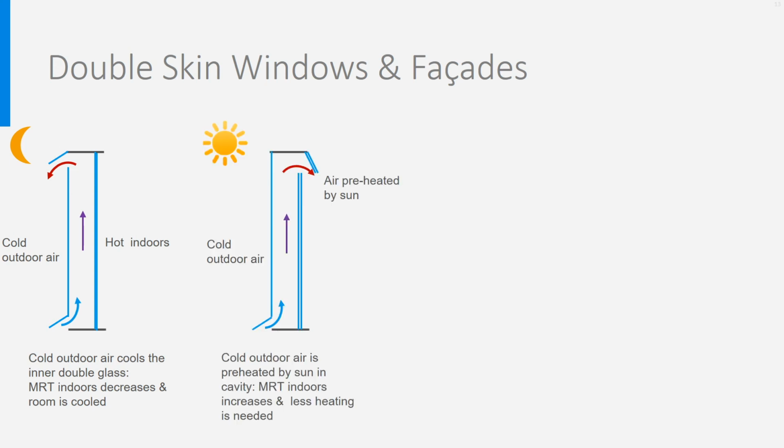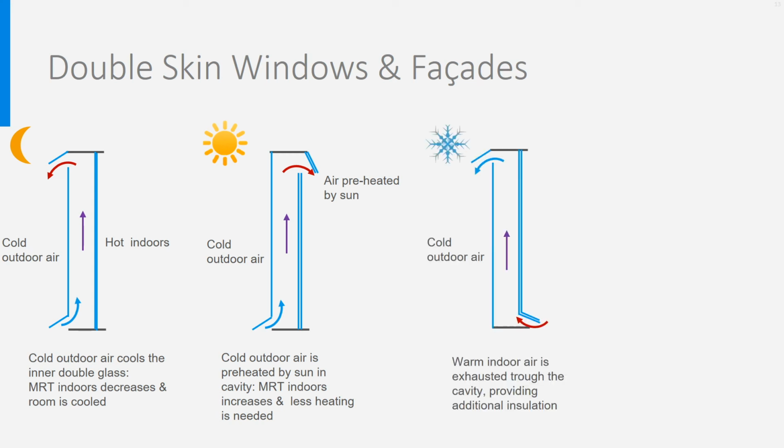The second possibility is for a cold but sunny day. The cavity acts as a greenhouse, passively heating the cold outdoor air, which can then be supplied to the room at a nice temperature. Third, during a cold and overcast day without sun, the indoor room air can just be exhausted through the cavity. As the air is warm, it will heat up the double glazing, the temperature of which will then increase, increasing here the MRT. It will also decrease the heat losses by transmission through the double glazing, as the air in the cavity is warmer than if the indoor air were not circulated.